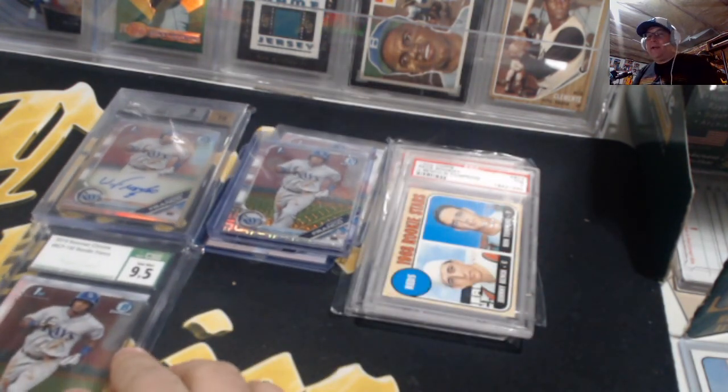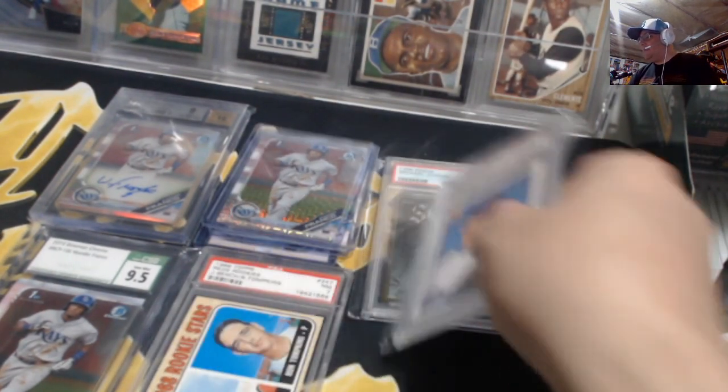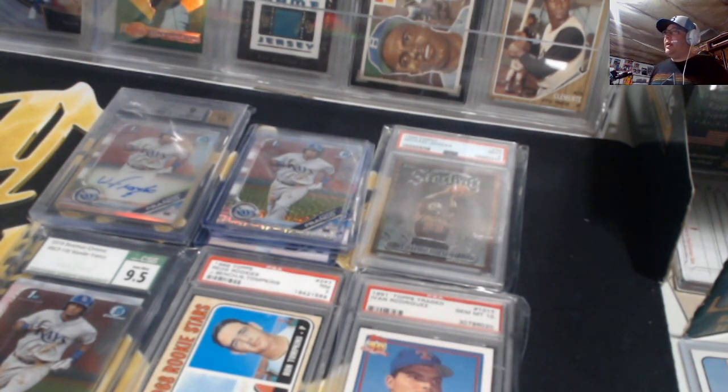A lot of Wander Francos. I made some concerted effort to build some inventory. I did get a Hall of Fame rookie card, or two Hall of Fame rookie cards, I guess, and then a cool Jordan card that's turning color. So all in all, not a terrible day.